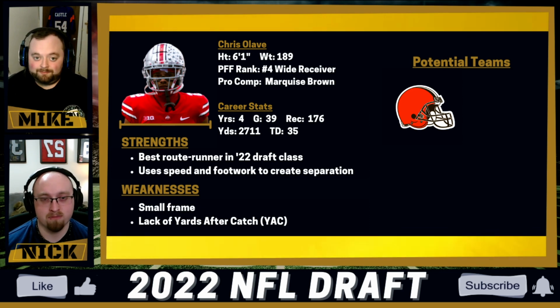Chris Olave coming to this team would be a breath of fresh air. Working with Donovan Peoples-Jones and the tight ends that they have on this roster would be one of the best things for this roster. They would be able to take the top off the defense and really work that deep ball against these very strong middle of the field defenses that they see in their division in Baltimore, Pittsburgh, and Cincinnati. I believe Chris Olave would be a very Ja'Marr Chase-esque type of player for Baker Mayfield, like what we saw in Cincinnati.